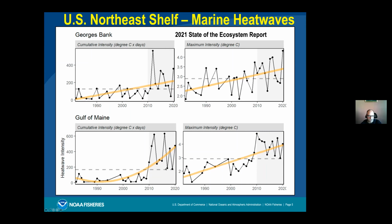So in terms of marine heat waves, this is another way that we can measure ocean warming. And there's two ways we report on marine heat waves. The marine heat waves are an index of ocean warming based on daily sea surface temperature measurements from satellites. On the top, I'm showing Georges Bank in terms of cumulative intensity of marine heat waves on the left, and then maximum intensity. The difference between the two is that cumulative intensity gives you a sense of the frequency of marine heat waves and also how warm they are. Maximum intensity just gives you a sense of how warm the marine heat waves are with no temporal component. But the take-home message here is that in both Georges Bank and the Gulf of Maine, we've seen an increase in both the frequency of marine heat waves and also the magnitude, or the maximum intensity, of marine heat waves.